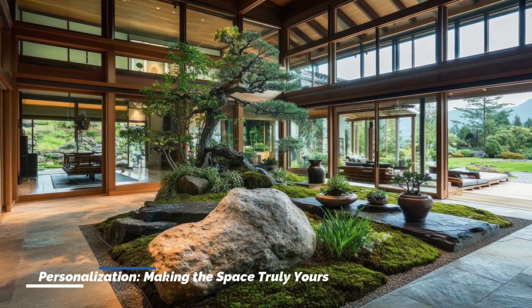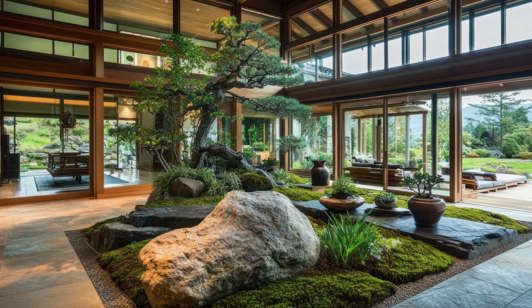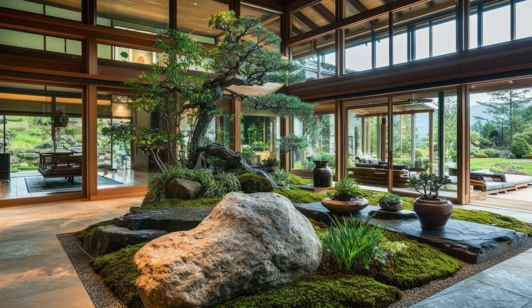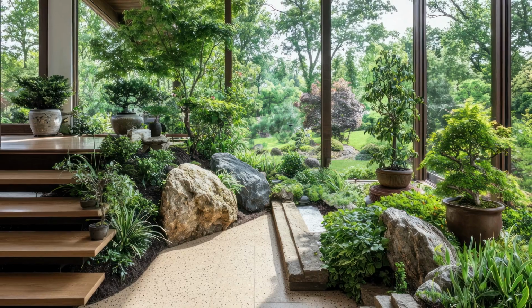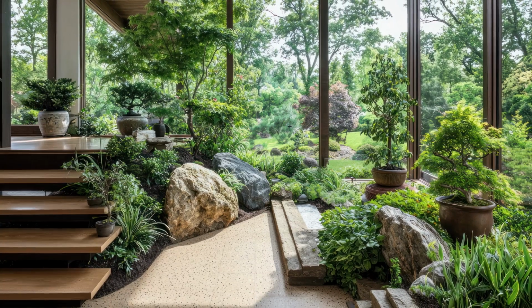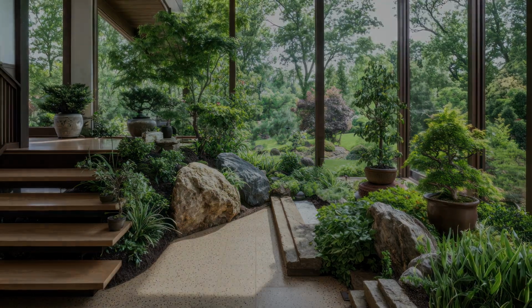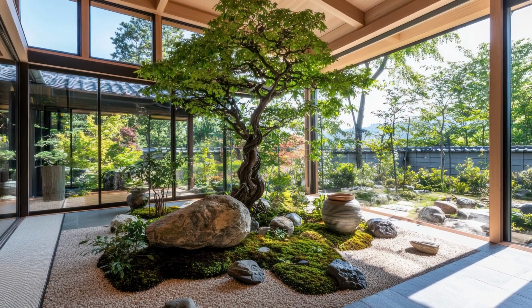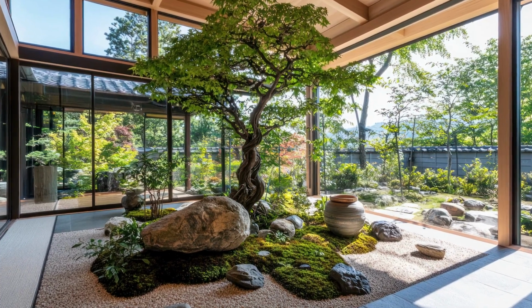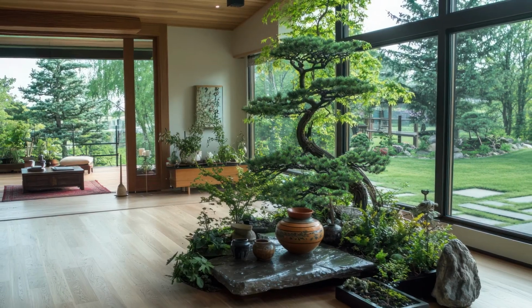Your Japanese indoor garden retreat should reflect your personality and spiritual needs. While traditional elements provide structure, feel free to personalize with objects of personal significance, be it a family heirloom stone, a favorite bonsai, or a handmade ceramic vessel. The balance lies in harmonizing these elements with the overall aesthetic. Your sanctuary should whisper your story while honoring Japanese design principles. This personal connection deepens your commitment to the space, ensuring it remains a place of emotional resonance and comfort.